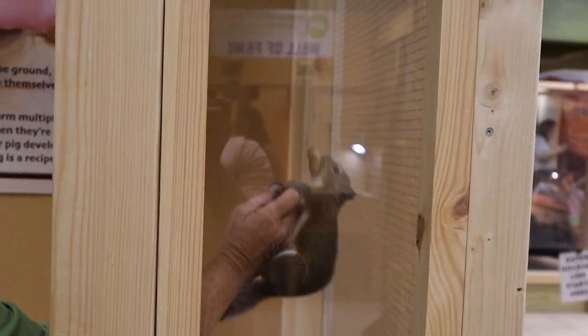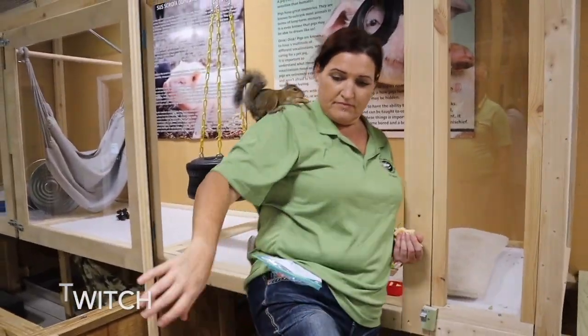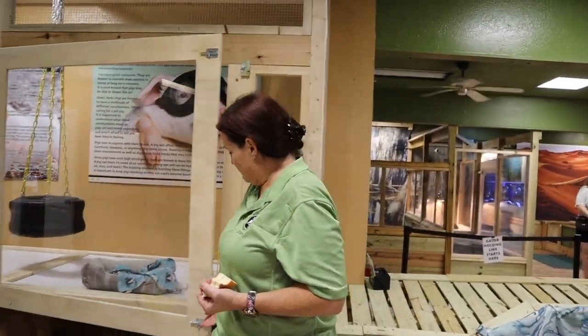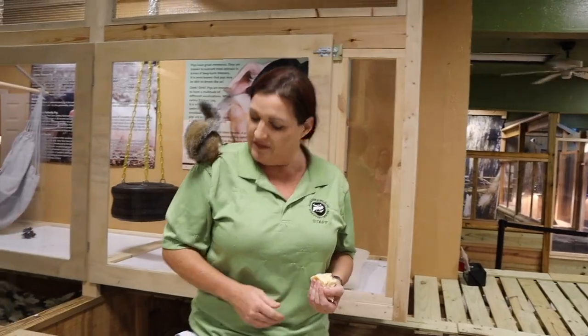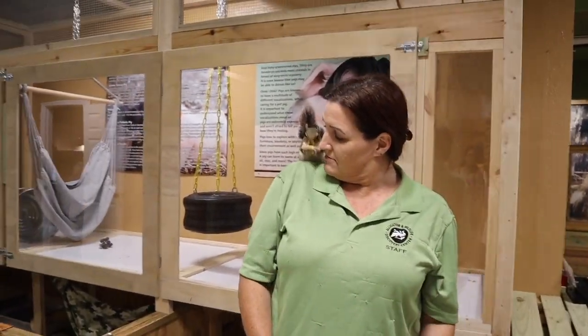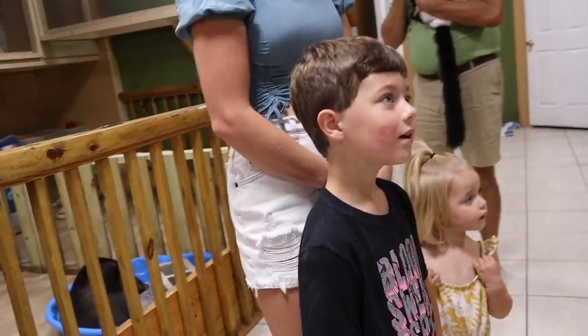This little guy is named Twitch. It was actually his very first day at the facility. He has a neurological disorder and needed rescued. So the woman that he is on now is his primary caretaker. She actually takes him home at the end of the day. And he was super friendly and cuddly, which just blew me away considering he was born in the wild.